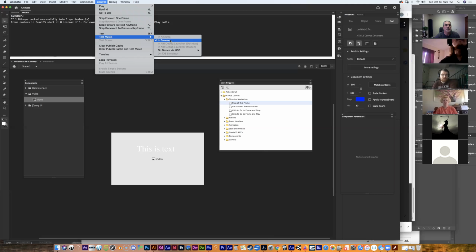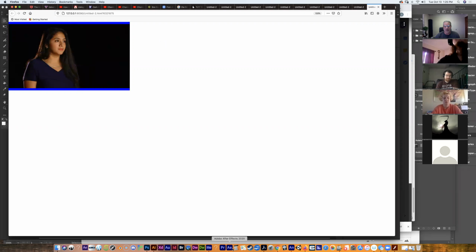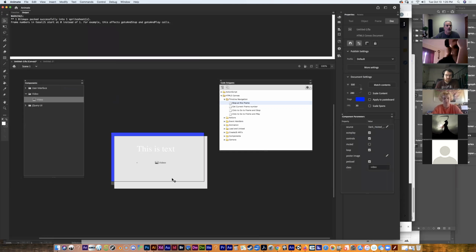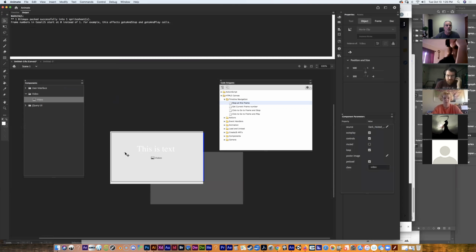Control test movie. Now it looked like it went behind the video. Yeah, it did. It went behind the video. I still have a little blue on the top and the bottom. So clearly I'd have to make my stage a little less high. And it looks like the video automatically goes to the top of the layer stack, and so things go behind it. Let me see if I can make my document a little less high. So instead of 300, how about I make my document 280 high? Okay, and now, will it let you drop that video back down to the bottom? What do you mean back down to the bottom? So that your text will reveal?